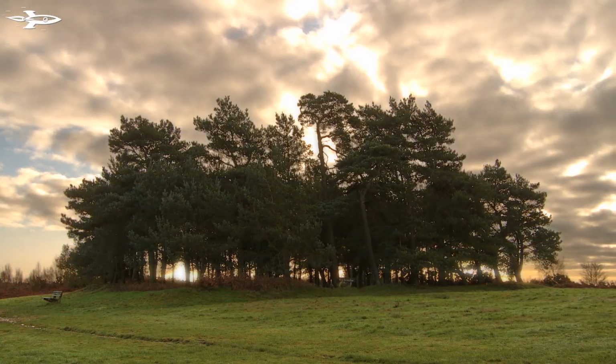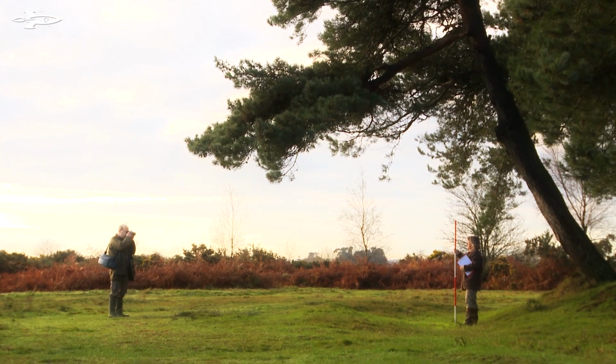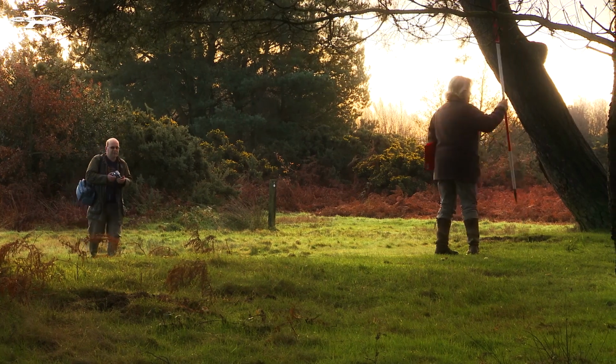A number of hunting lodges were located in the forest, one of which may have been at King's Standing, where some of the earthworks remain, and monarchs from Edward III to Henry VIII may have enjoyed hunting expeditions in the forest.